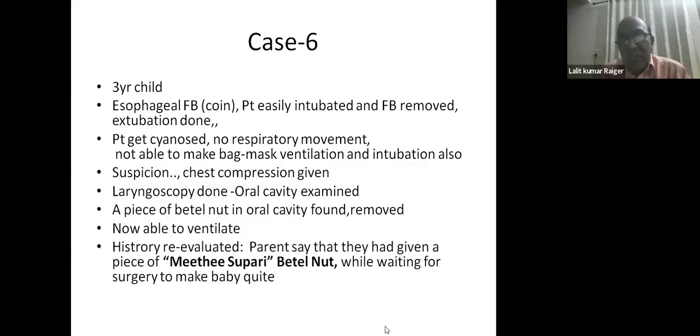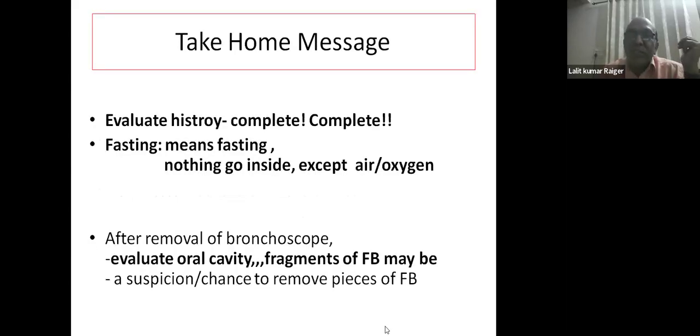We again revisited the history with the parents. They said that yes, during the fasting period they had given a meaty supari, which is available nowadays in pouches. The betel nut was in the mouth during endoscopy, slipped into the larynx, and caused blockage of the airway. So the take home message is that we have to evaluate the history completely. It doesn't mean that the patient is fasting just because they say so. Fasting means only and only air or oxygen in these kinds of critical cases.